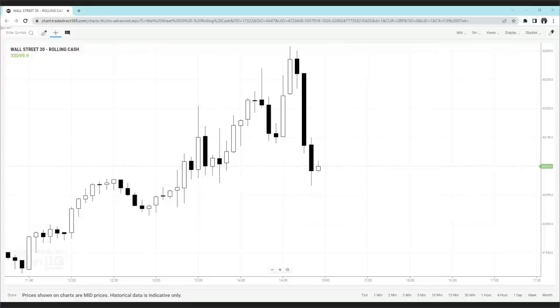Nasdaq making new lows on the morning. S&P making new lows on the morning. Don't be such a hero, Dow. Down you go. Follow your siblings. Okay, stand by to move stop loss. Currently have 15 points in profit. Stand by to move stop loss. Move stop to 32,115.